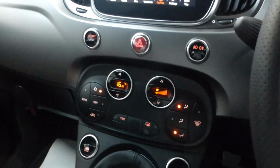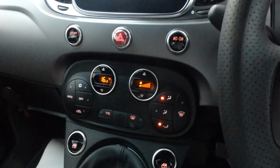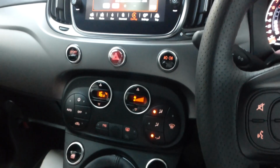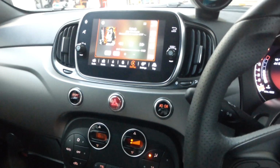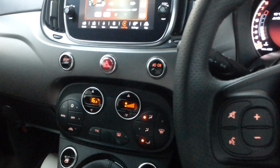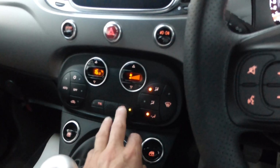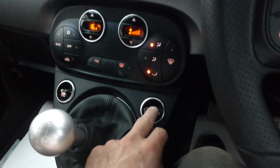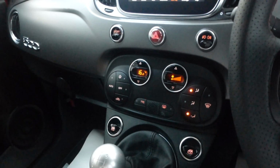Climate control rather than manual air conditioning. Reversing sensors as well, which we'll just demonstrate if we can. Can we demonstrate it? Yep. We can indeed. That tells you that you're too close to the wall, David. And then heated rear screen, of course, electric windows. Everything's working absolutely as it should be.